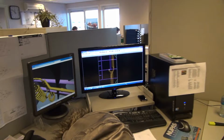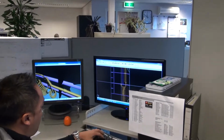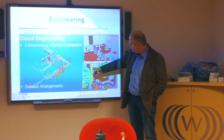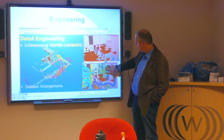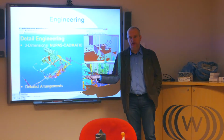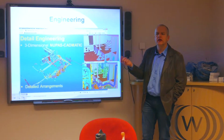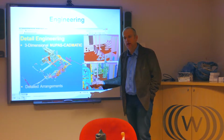We try to put everything in a three-dimensional model, and the big advantage of a three-dimensional model is that if you put all items in, you can see engine rooms are quite crowded these days. Beforehand, when we are sitting behind our desks, we can see collisions, we can see problems, we can see issues. So we can take a lot of that, not everything, but quite a lot of that away when the guys are building in the vessel.